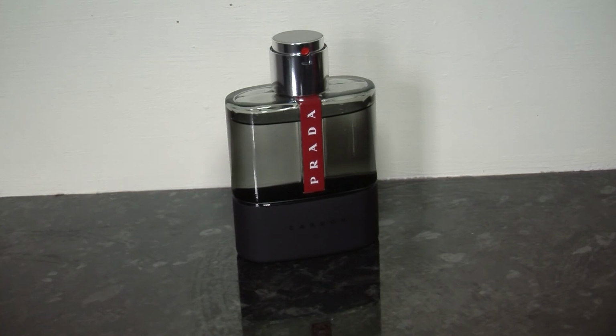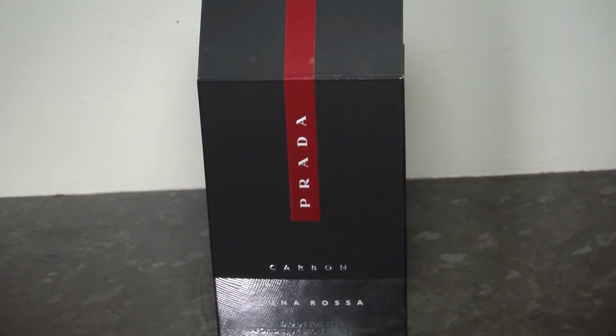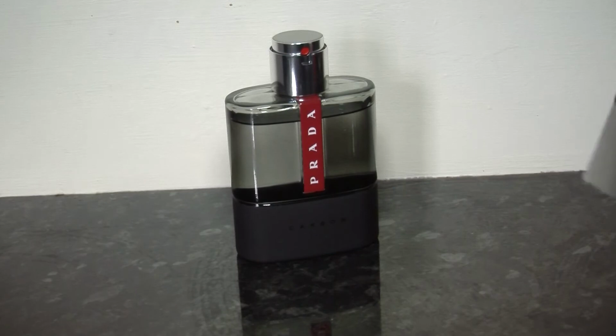Oh, before I go, I'll show you one last thing, because I know some people do care about presentation and boxes, so if you care about what the box looks like, there you go. It looks like that, similar to the bottle, black at the top, silver at the bottom, with that trademark Prada red line down it. Personally, I don't care too much about boxes. They're just a vessel for carrying the bottle, but I know some people are into it, so that's what you can expect if you do go out and buy a copy of this.